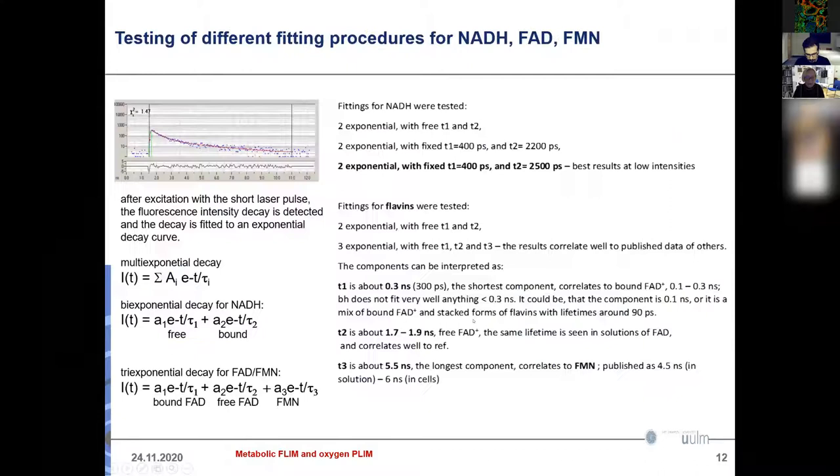When observing NADH, FAD, and FMN simultaneously, we have to make the right fitting procedure. So we tested different fittings. Now, as I mentioned, normally we do a multi-exponential fitting after detecting the fluorescence decay after exciting with a short laser pulse. So in case of NADH, we normally do a biexponential fit to get the free compound and the bound compound. And we got the lifetimes of the free and of the bound compound and also the relative amplitudes. What we found is that we got the best fit when we fix our lifetimes tau 1 and tau 2 and just calculate the amplitudes A1 and A2. So normally for NADH, we fix our lifetimes for the short component and for the long component. And with this, we get the best results.